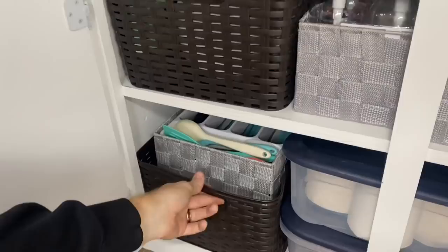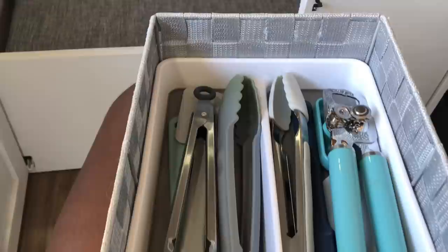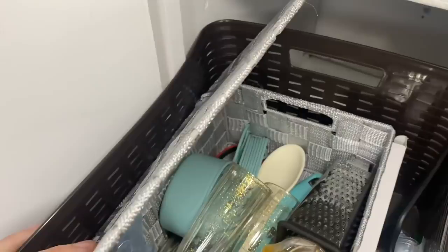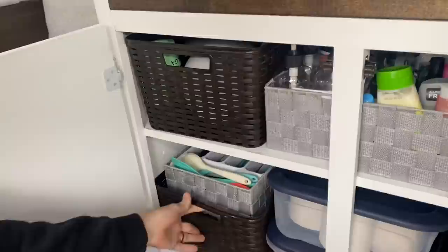Down here at the bottom is where we keep all of our utensils. So in this same container below, you will see that we have our tongs and our can opener. In the bottom basket underneath that, we have some more seasonings, and we have just this lemon juicer, and then some measurement cups and these cute little plastic champagne glasses. I think we got those at Target as well, in like the party section. So that is everything that's in our bottom cabinet.